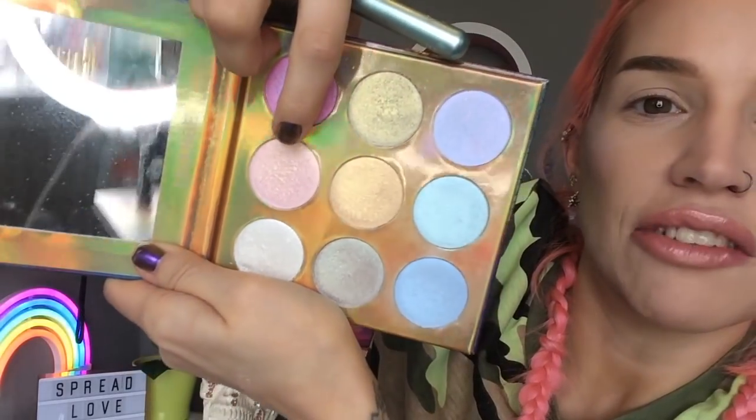I'm going to put a bit of the pink one here. So I've just gone in with this beautiful peachy pink at the top. I'm just going to pop that on the apples of my cheeks just to give me a little bit of colour there. A little bit of Duochrome, gorgeous colour. Oh, I put way too much on, but I'm living my best life and I do not care.